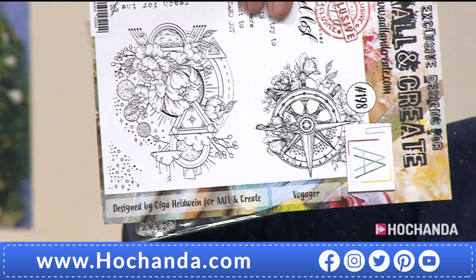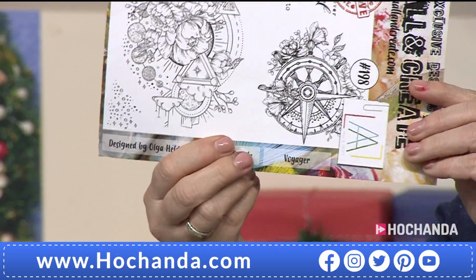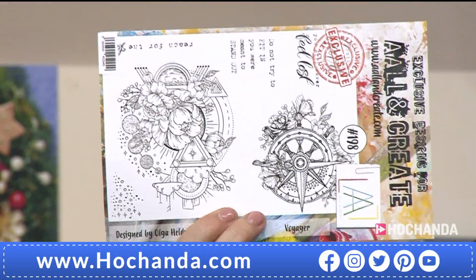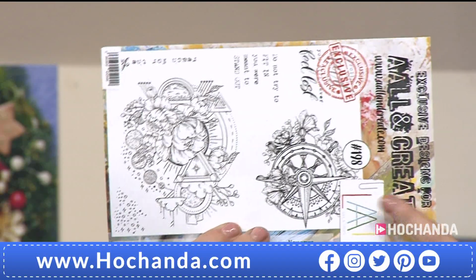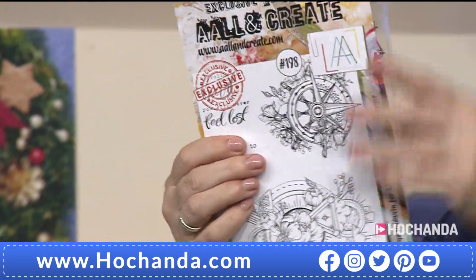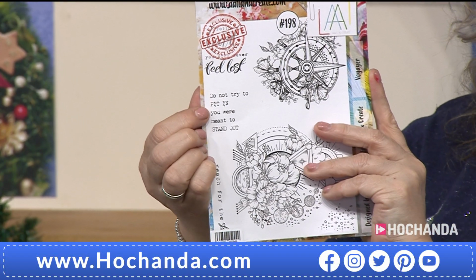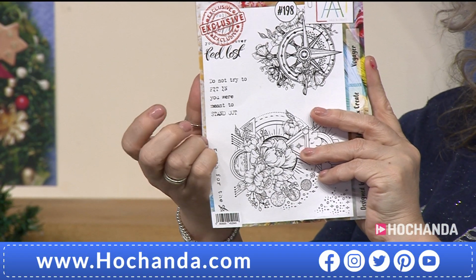Of course, that's going to work with the one-day special. You've got those elements of the sea with the fish and the prawn and all those different elements. So if you have gone for the one-day special, I would consider adding this one in alongside. Then you've got little things like your sentiments. 50-50 chance of me getting it upside down. There you go. Do not try to fit in. You are meant to stand out.